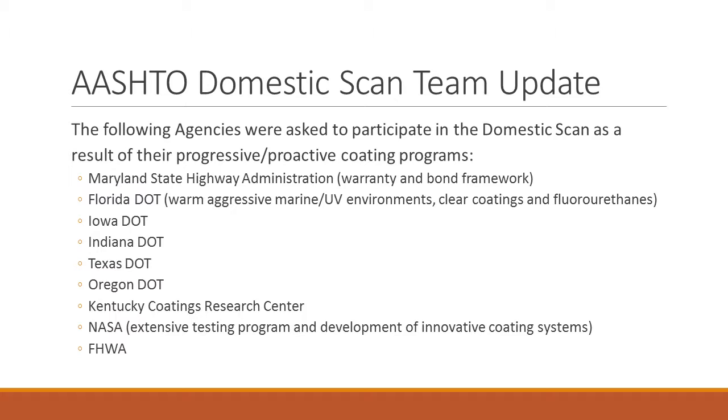The following agencies were asked to participate in the domestic scan as a result of their progressive and proactive coding programs. Number one on the list is the Maryland State Highway Administration for the Warranty and Bond Framework. These people are living the dream. These people are actually warrantying work done by their contractors, and we want to know how they're doing it and how they're accomplishing it. Now, we tried this in Florida. It worked pretty good, but our contracting group is kind of a little reluctant to move forward. So I want to see how they pulled it off, and hopefully this is something that we can consider down the road.